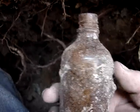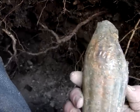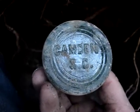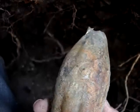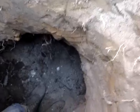Alright, I just hooked onto 2 bottles. That one's obviously about 1921. Pretty much worthless, but then we got a Coke bottle, and it's broken, of course. Always broken. And of course it's a Camden. They must be made of bad glass because they're always broken when I find them. It's a pretty big privy for being so sparse.